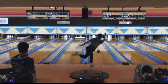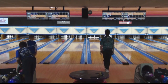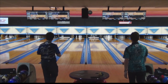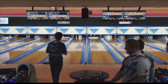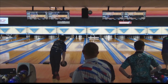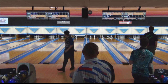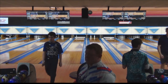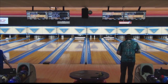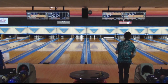Now Cody Kissis steps up. Ooh, comes in just a tad high, leaving the pocket 4-9. So he'll look to try to slide that 4-pin over into the 9. Meanwhile, Corey Rinda crosses over and strikes. So Rinda and Jennings keep the lead in game number 1 of the match.